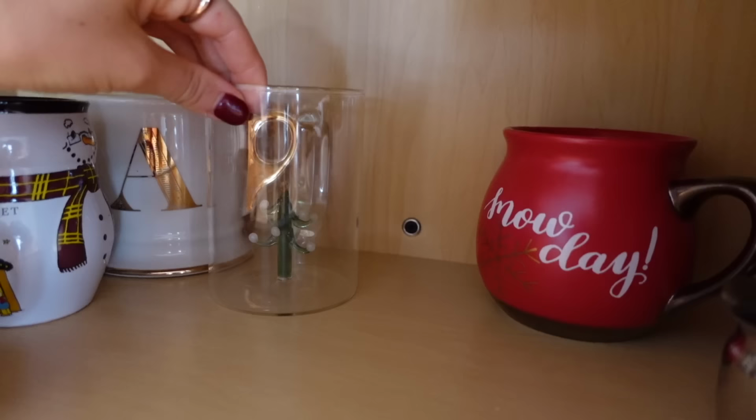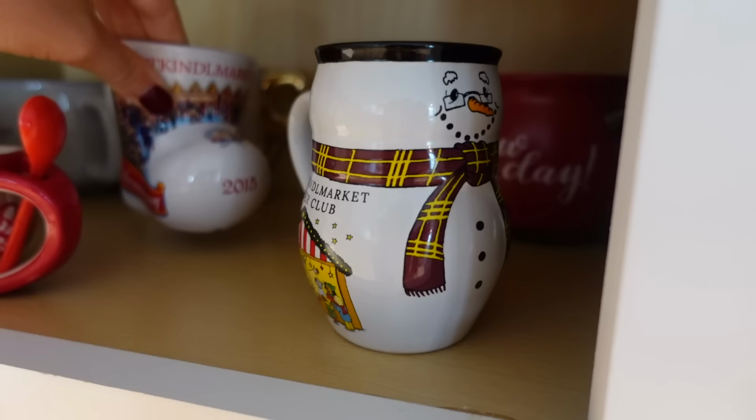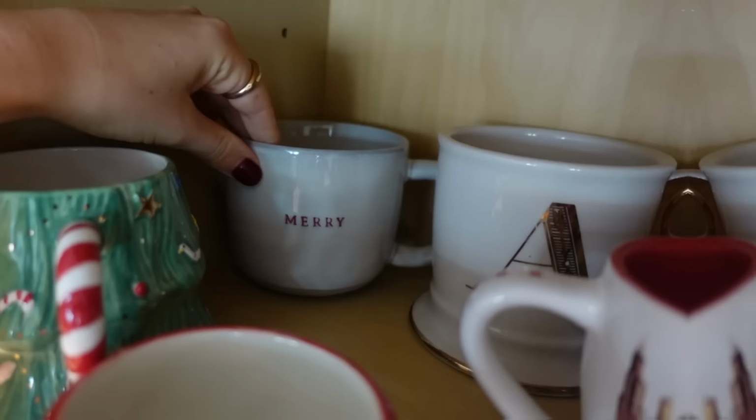And then these two are from the Chicago Christmas Market, when I visited Chicago two different years. So we love this collection and it'll just be great to start our day with one of these mugs. Oh, and I have this one in the back that says Mary. My friend Lexi got this for me last year and it's from Target.